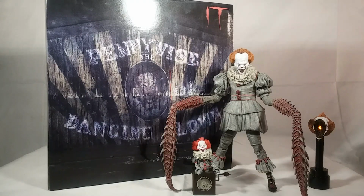Coming in at the number 12 spot on this list is, in my opinion, the single greatest Pennywise action figure of the Bill Skarsgård 2017 version. I love this figure. This is the Ultimate Pennywise the Dancing Clown from NECA, and it is, in my opinion, the absolute be-all, end-all Bill Skarsgård Pennywise figure.